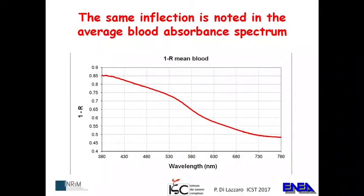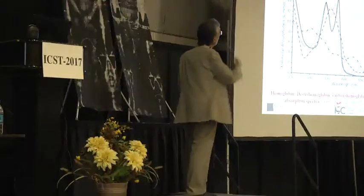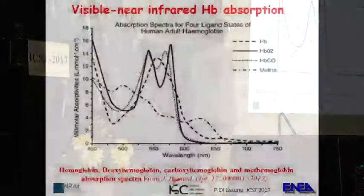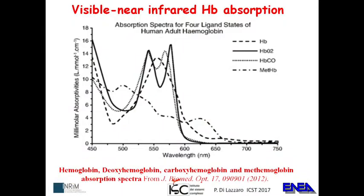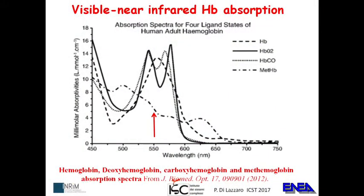The same inflection is noted in the absorbance spectrum, which is shown here, still at 550 nanometers. Then we have to look at the absorption and reflection of several substances. In particular, this is the absorption spectrum of hemoglobin: deoxyhemoglobin, carboxyhemoglobin, and methemoglobin, which are specified here. And you see that the dotted line is the methemoglobin, which has a strong inflection exactly at 550 nanometers. So it is possible that the inflection we note in the absorbance and the reflection of the blood of the man of the Shroud of Turin is due to the presence of methemoglobin.